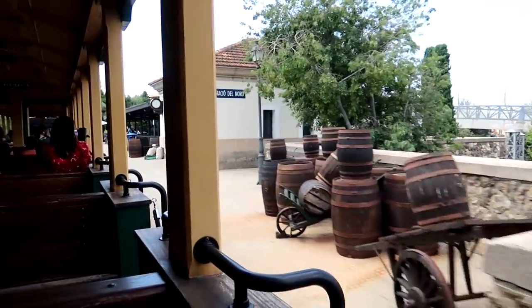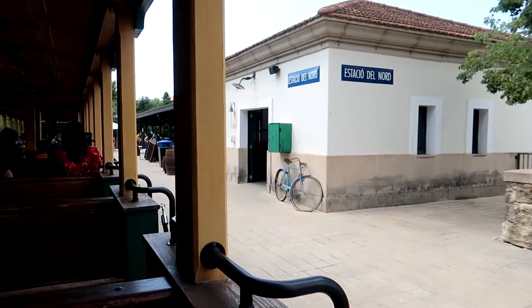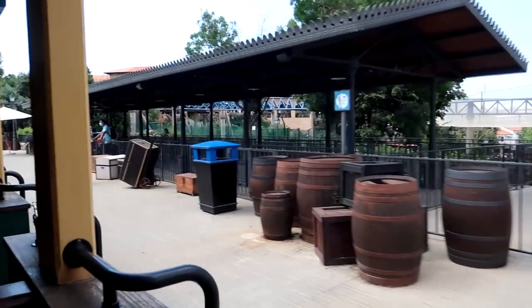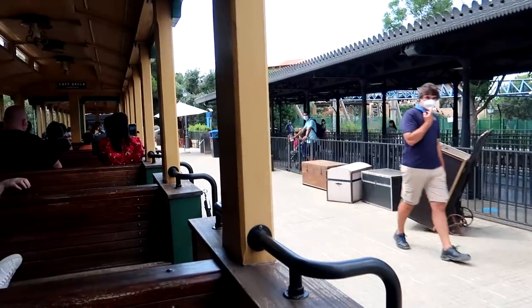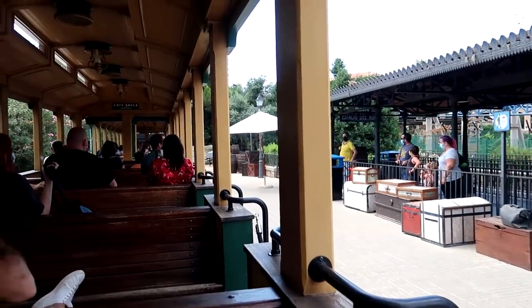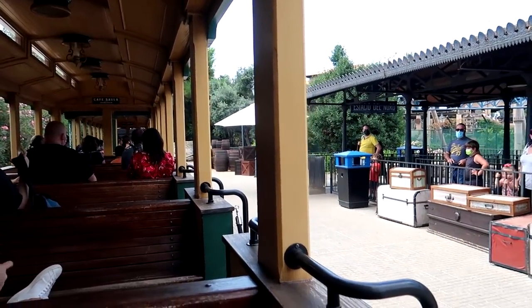Pull into the station. Like I say, I could get off here and go round again and just get to the back of the queue. Not like there is a queue at the moment, but there's not really loads to see on this part of the journey actually that runs from here down to Sesame Aventura. It's mostly just through the trees of Polynesia.